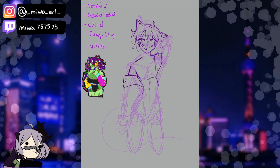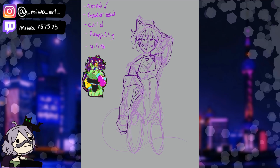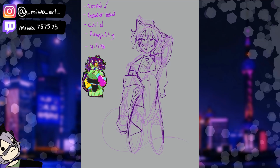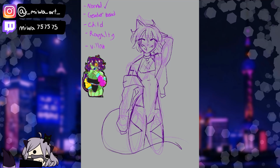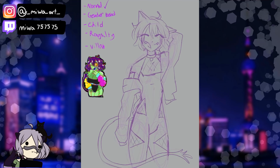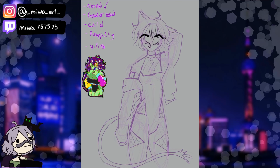Yeah, I kept the outfit pretty similar, other than on a male, on a dude, Kata's bottom would scare me, so I changed that a little bit. Other than that, it's just Kata but a dude. What else should I say?